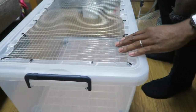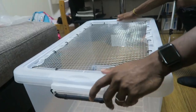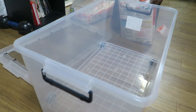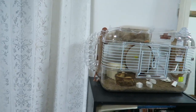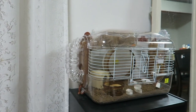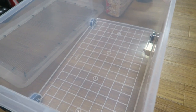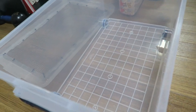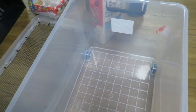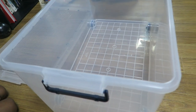Guys, he actually put the mesh on the inside so that it's not dangerous. All right, so obviously this is a way bigger cage than what he has currently. He currently has the one from the pet store. It looks nice, but it's just not the correct size for a hamster. A hamster needs 450 square inches. This might be a little bit smaller, but a lot bigger than his actual cage. It was the biggest size that we found in the store, and we live in Japan, so yeah.